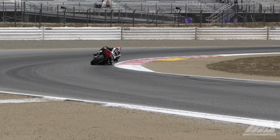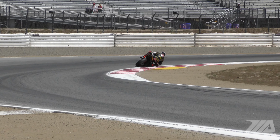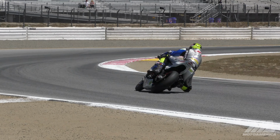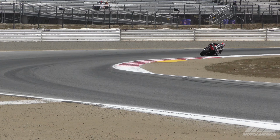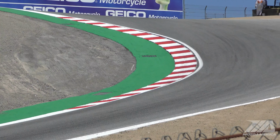Okay, there's a yellow square in the apex of all the corners. You see that? Yeah. Is that really the apex of all the corners? Somewhat, but some guys have later apexes, some guys tip in earlier than other guys do. So I think it's all just how you ride, really.